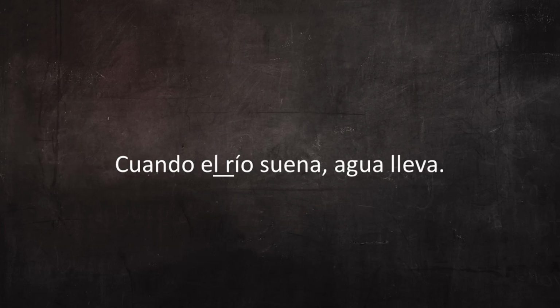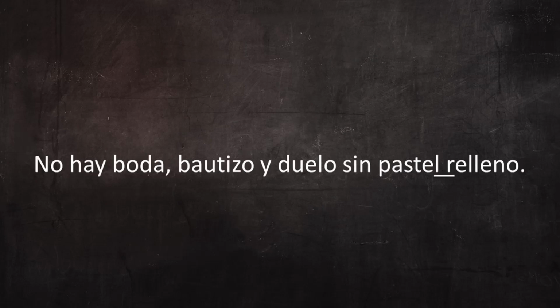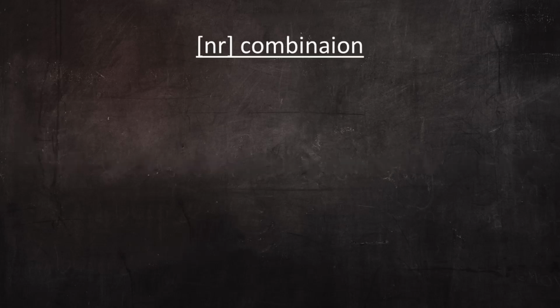Cuando el río suena, agua lleva. Por enero florece el romero. No hay boda, bautizo y duelo sin pastel relleno. Cuando marzo vuelve el rabo, queda invierno para rato. Let's take a look at the next combination.